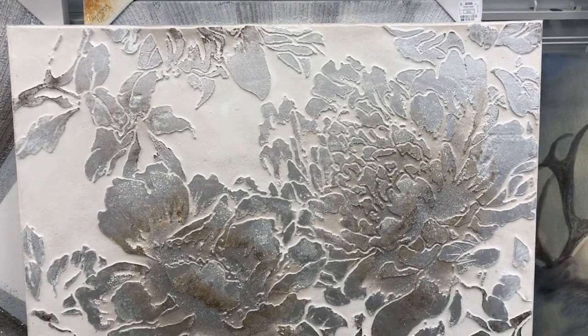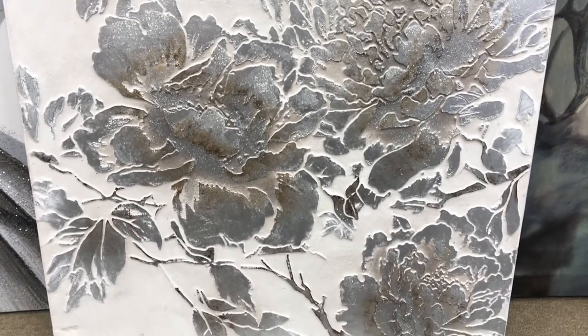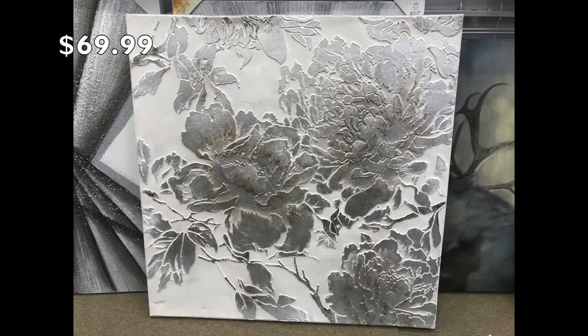This beautiful white and silver canvas is my absolute favorite. It reminds me of similar canvas pieces from Z Gallery, and it is stunning.